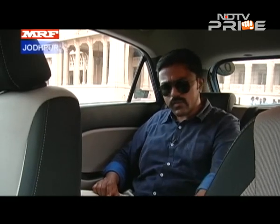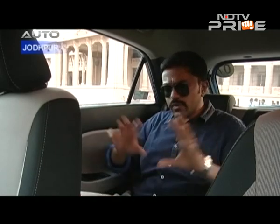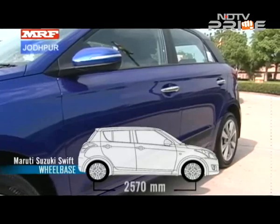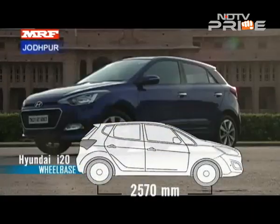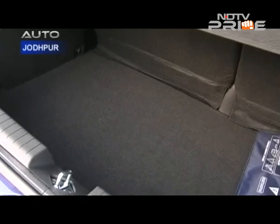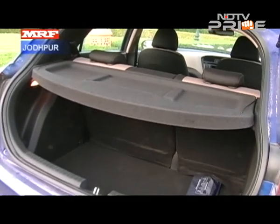But what will add to the overall comfort are the rear AC vents, which don't block the passage too much, but will certainly add more comfort to the overall experience of sitting in the rear seat. Compare the hatch to its rivals and even the Ford EcoSport, and you will see that the Elite i20's wheelbase is a winner. Boot space has shrunk a bit compared to the outgoing model, but it's still good enough to fit a couple of medium-sized suitcases quite easily.